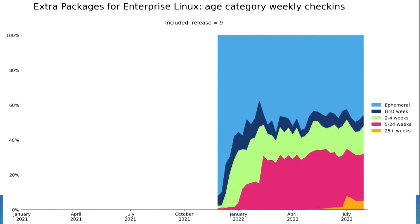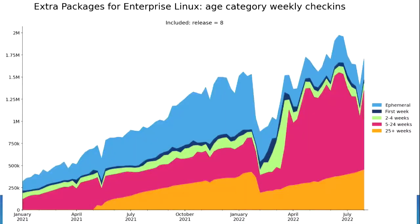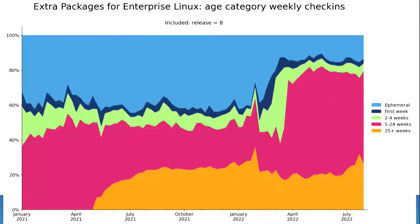So let's look at the 8 real quick. 8's fun to look at just because it's crazy. This craziness here happened not when CentOS Linux went away, but when it got taken off the mirrors. CentOS Linux 8. Because all these people had to redo all their distributions. The interesting thing is the ephemeral things sort of went away with that. They said, hey, we don't want to test with CentOS Linux anymore.